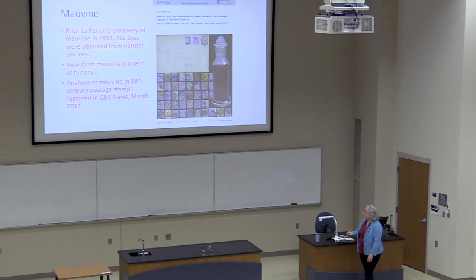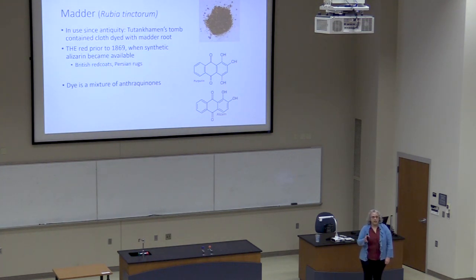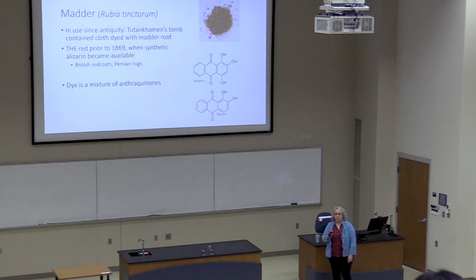All right, so madder. Madder is probably the most famous and most important of the red dyes. It's been used since antiquity. Tutankhamun's tomb has textiles that were dyed with madder root, native to Turkey and the Middle East. It was the red prior to 1869 when synthetic alizarin became available. So here's a molecule of alizarin.